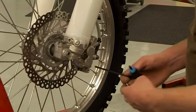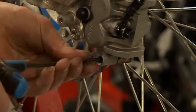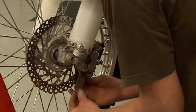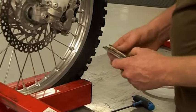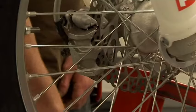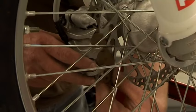Then using an Allen key, loosen it off and remove the pin. The brake pads will drop out through the bottom. As with the back brake, make sure there is no dirt or grit in the back of the caliper and that everything is floating freely on the floating pins. Pop the outside pad up and make sure it's clipped into its little retainer.